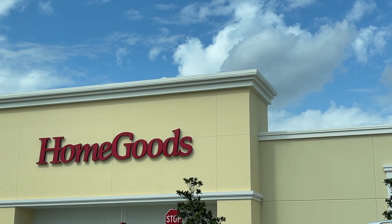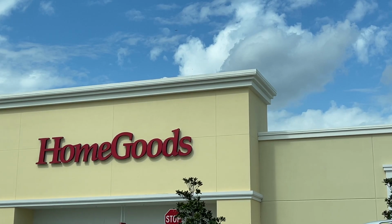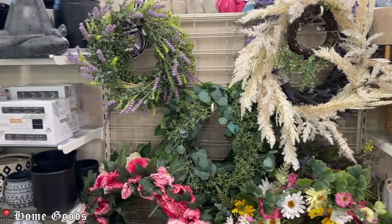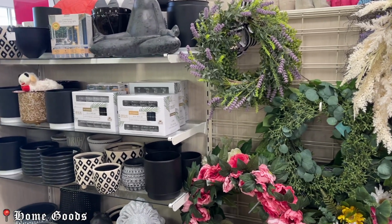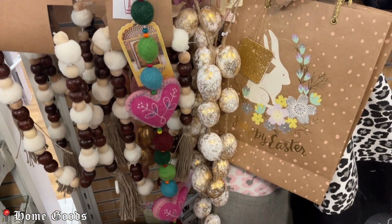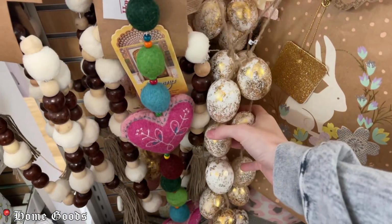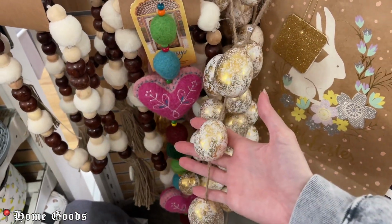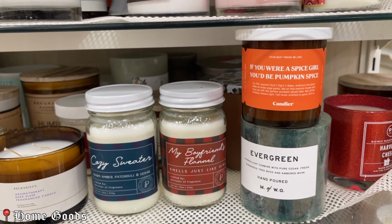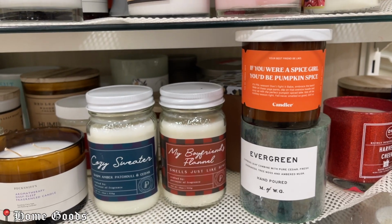Next, at Home Goods / Marshalls / TJ Maxx, they had lots of spring items out. I really liked the lavender wreath and the black plant pot section they had. I found this cute little gold and white Easter egg garland. I wish it was black and gold, but still very cute. I even found some fall candles on clearance, which was so fun to find.